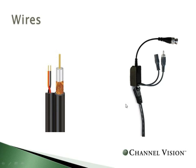You can use a simple Cat5 cable as shown here on the right in conjunction with what's called a video balun. A video balun will take the video signal as well as the power and put them all on one Cat5 cable using a balun dongle, which will allow you to integrate the cameras using the existing wire. Now, that's for the wire portion of it, since we're in regards to analog cameras.